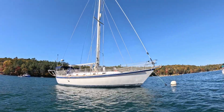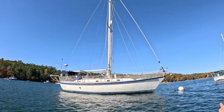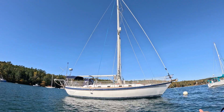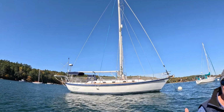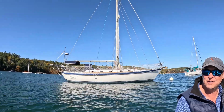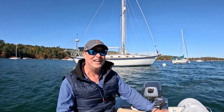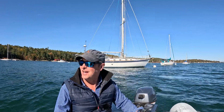Proof positive that the Boat Fool's Top 10 boats do sell. He got it for a song. I think it was listed for $118,000, and I think he got it for $47,000. They dropped the price because they were going out to California and had to move it. So watch Boat Fools and you'll buy more boats.